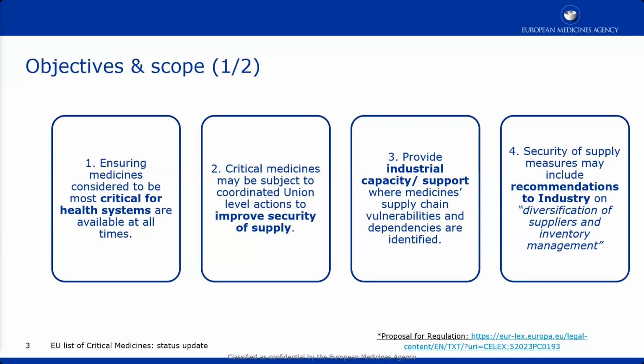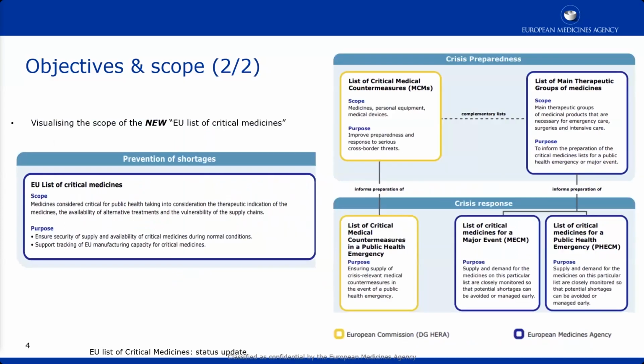So in the next slide, as I mentioned at the start, we wanted to help you visualize the existence of this new list and also how it differs from other existing crisis lists. We'll start from what we have on the right-hand side. On the right-hand side, you have those lists that can actually be deployed in crisis preparedness, but also in crisis management activities by both the EMA and ERA. So these are crisis-driven lists that can be activated in a context of crisis in light of the mandates of both EMA and ERA.